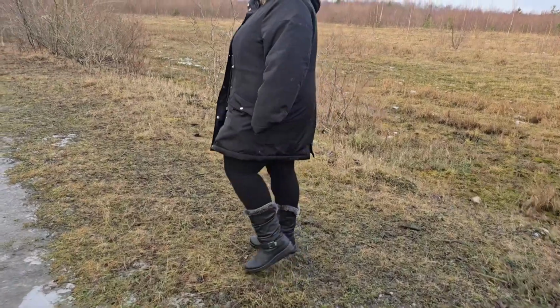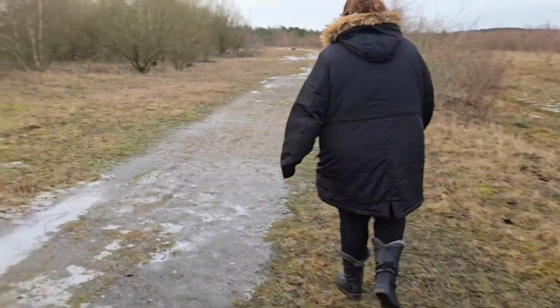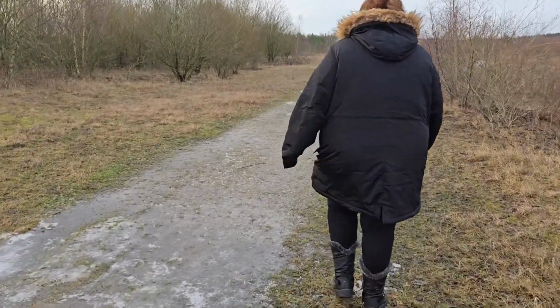Go round. Yeah, good idea. The grandad I am, trying to go through that part.